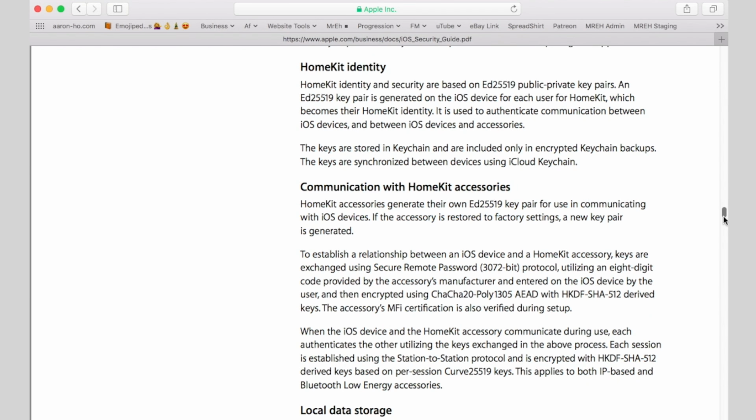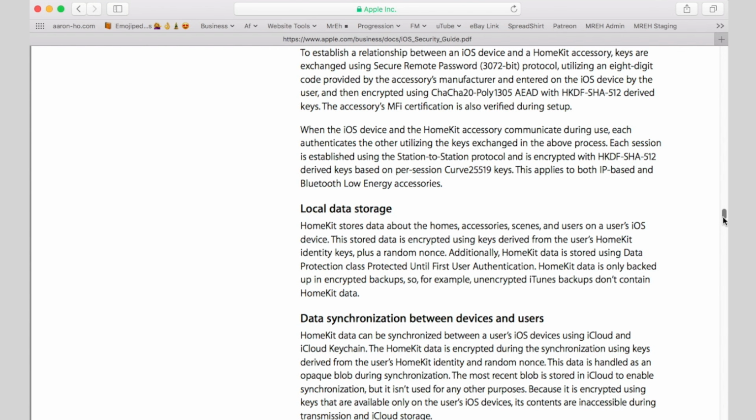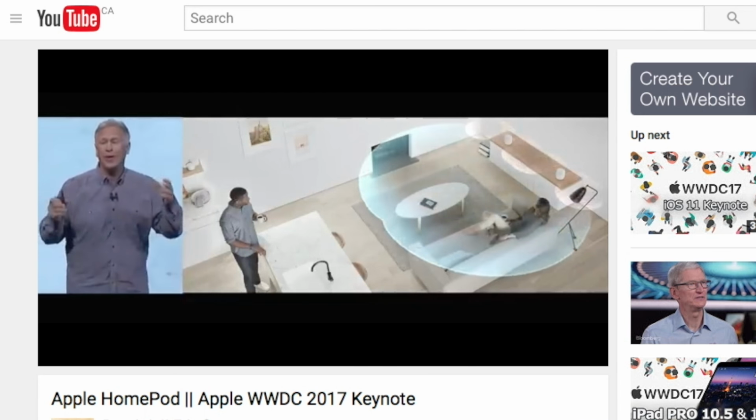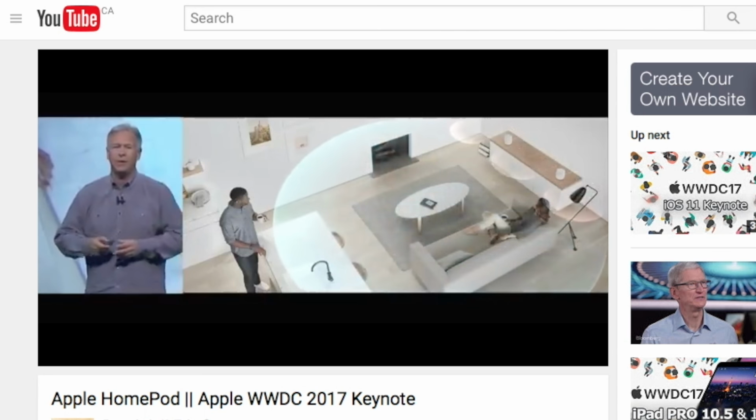Now with Apple Home, everything is encrypted. Your requests are encrypted. The data stored about your home is encrypted. So it sounds like it's really hard for somebody to figure out what you're asking Siri to do in your home. A good example of Apple's setup can be seen in the HomePod's keynote, where Phil tells us that the HomePod only starts listening when you say, "Hey Siri."